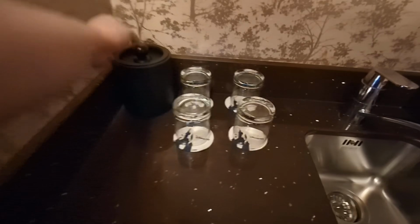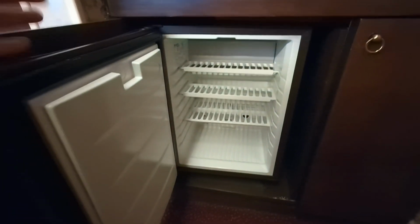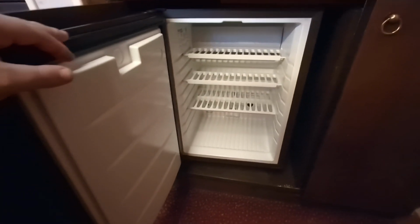We've got glasses, I assume that's for collecting ice from somewhere. Down here we have the fridge. Other side, nothing in it, but it's probably just about cold enough to keep your drinks cold, but you're not gonna keep food in there realistically. It's not that cold of a fridge. That's just pipe work, and some shelves if you want it.